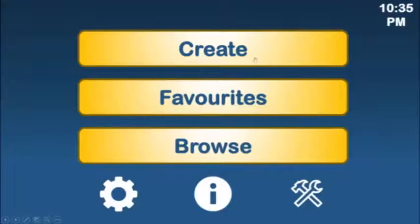For the UI, we designed a touchscreen display with three options: create, favorite, and browse. Down here are the settings. It can include accessibility settings. For example, the user can change the language or the font size or anything else. Here's the instructions for how the machine works and other relevant information.